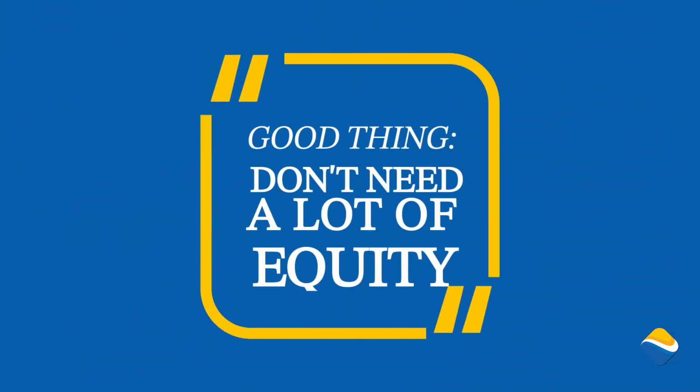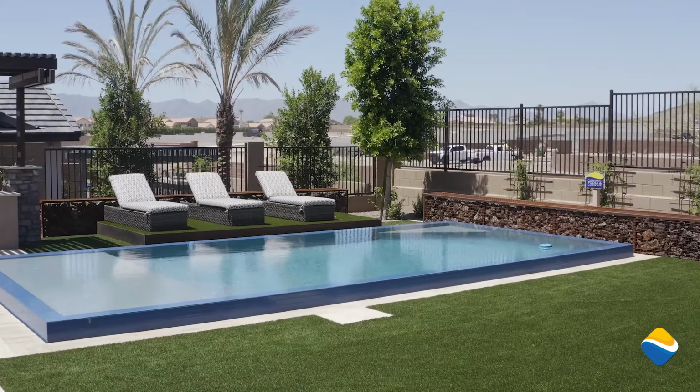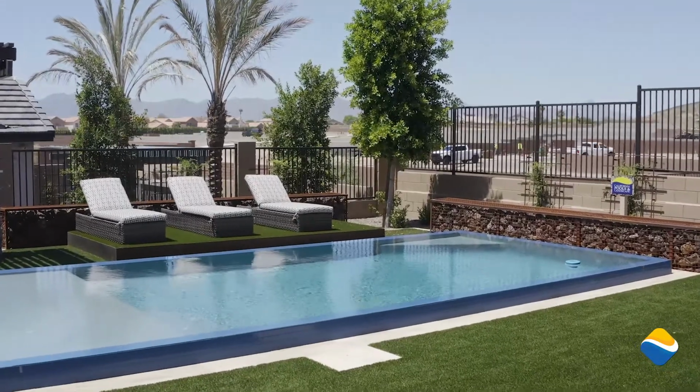You probably don't need that much, but the loans for those who are very well qualified can go up that high. The good thing about these specific pool loans that are secured is you don't need a lot of equity to qualify, because my pool lenders count the pool as an asset to the property before it's built. So this is a great option for someone who maybe just moved into a home or has only been in the home for a couple of years.